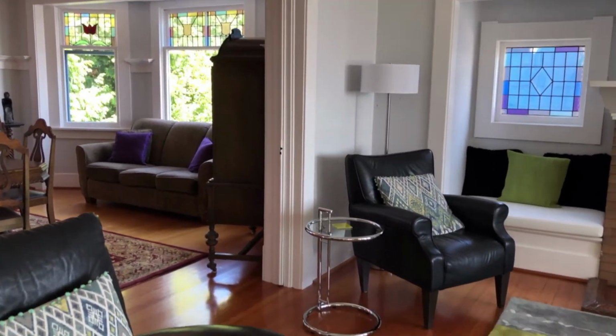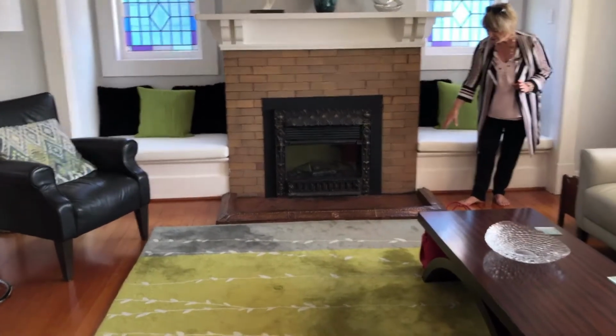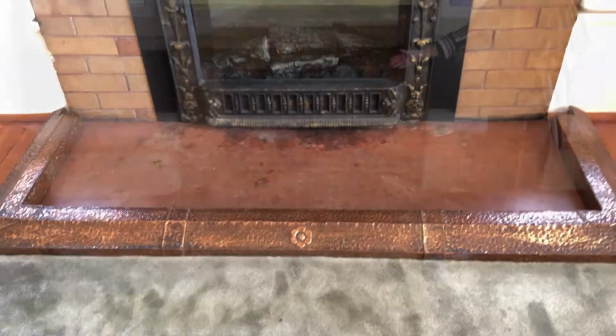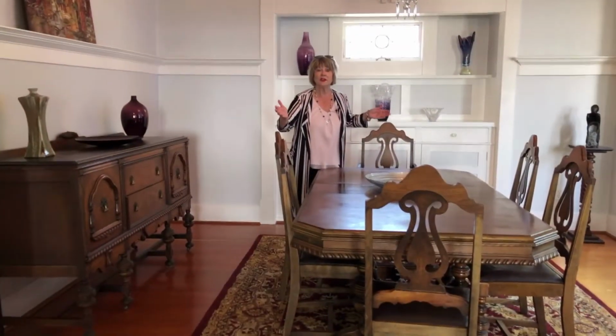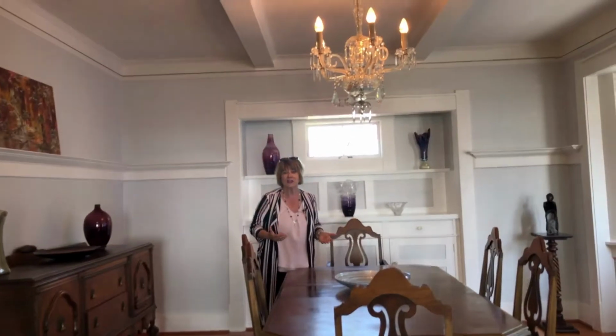The fireplace is simple and elegant, and along the outside of the fireplace, you have this amazing piece of copper. And on either side of the fireplace, you are graced with a simple little window seat. A perfect place to sit and gather and read a book, perhaps while you listen to a roaring fire on a winter's evening. Who wouldn't want to dine under this fabulous chandelier?